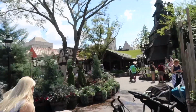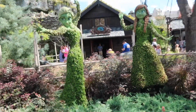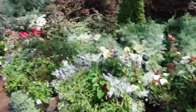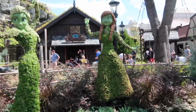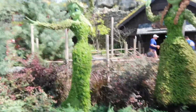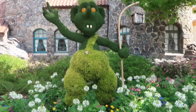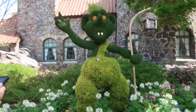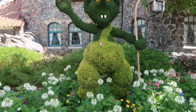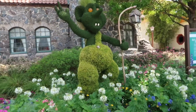Look at them, Elsa. It's a pretty garden around here too. Lots of moss. Are there any more in Norway? There's trolls, I think, in Norway. So let's see if we can find the trolls. I found the troll. Look how cute he is. That is so adorable. How neat.